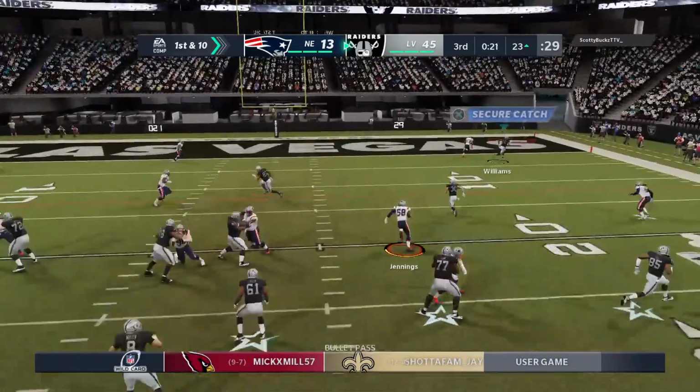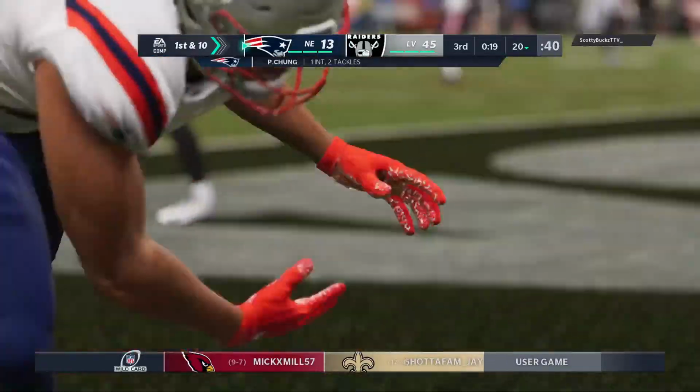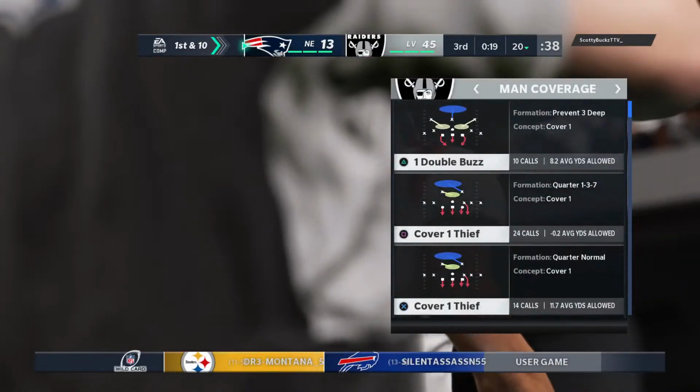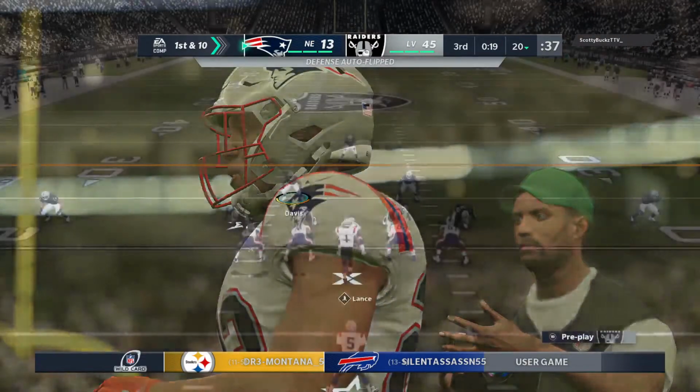First down, Mariota. This is going to be intercepted. Picked off by Patrick Chung. And a big turnover there as his guys will get the football back at their own 20-yard line.